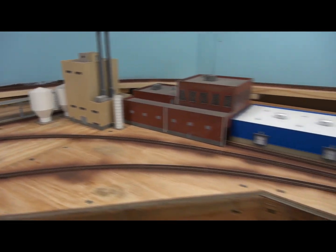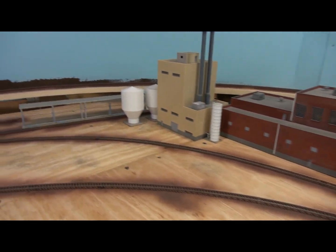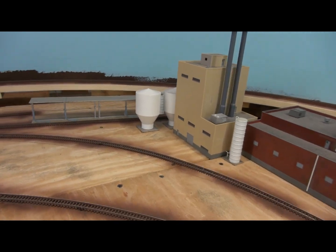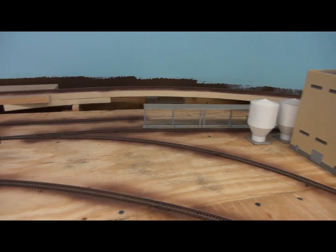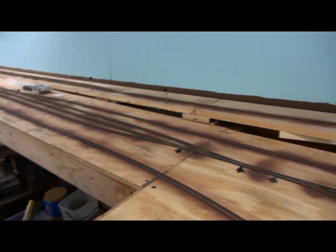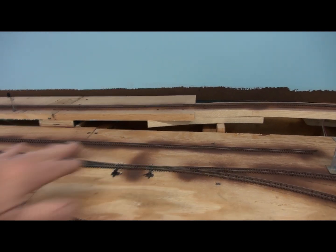But you can handle a lot of cars, tank cars, box cars, hopper cars. I mean, you name it. There's going to be a lot of switching here. Wood chip cars. This is the wood chip. This will be the wood chip track here.